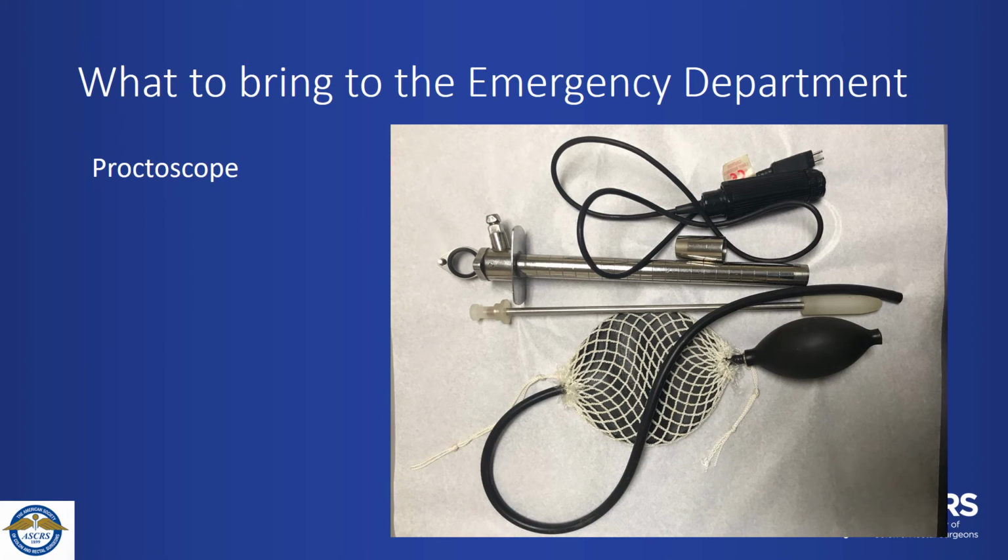This is the non-disposable proctoscope. It comes in several parts. You have the scope itself along with the obturator which goes within it, and then the power cord for the light source, and then the air bladder to insufflate the rectum via the proctoscope.